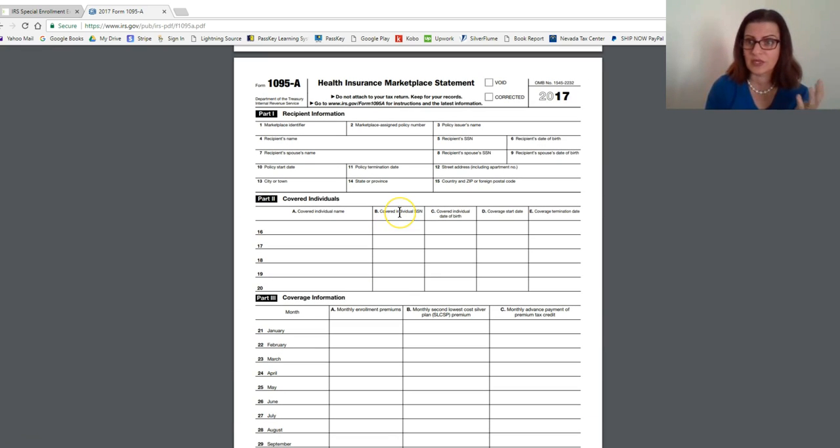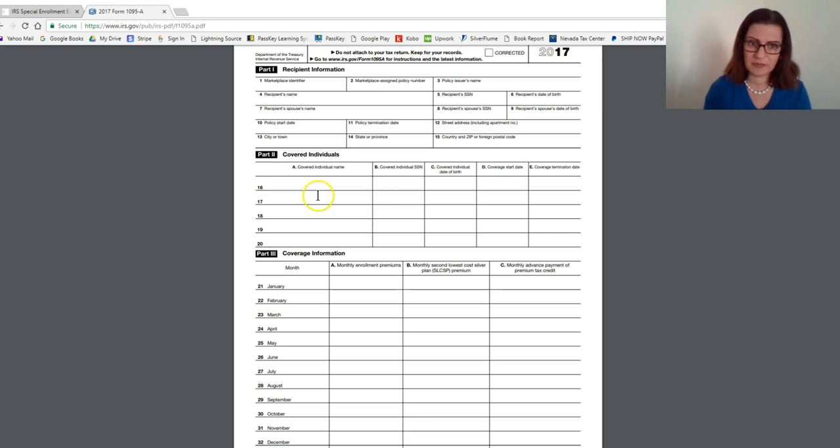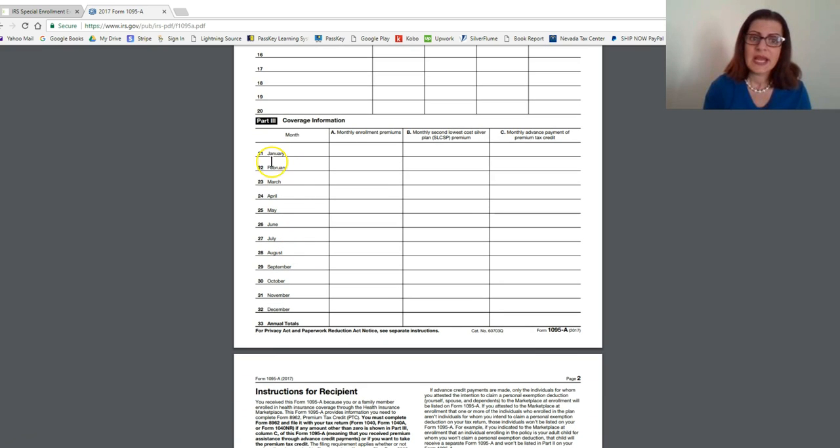If a taxpayer gets insurance from the health insurance marketplace and not from their employer, they're going to get this in the mail. It has the policy issuer's name and the recipient's ID. Covered individuals would be the taxpayer themselves, and any children would be there. And the coverage information is here.